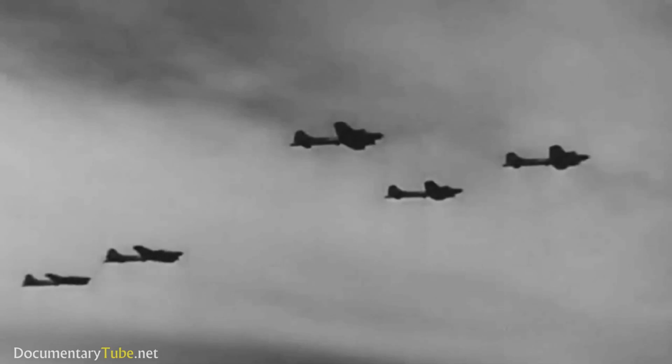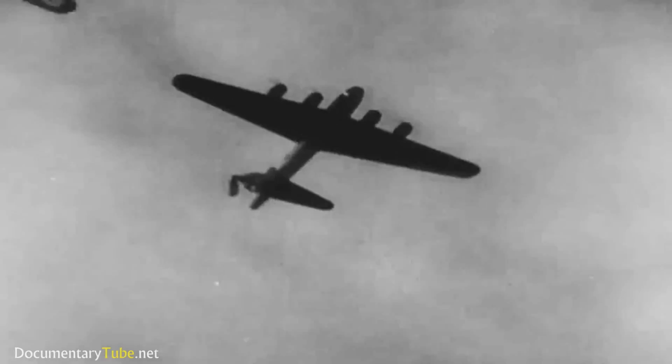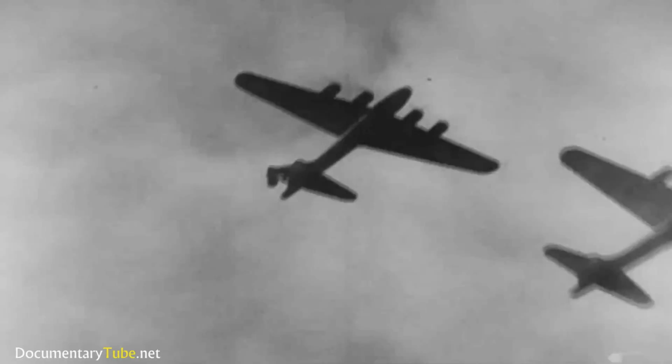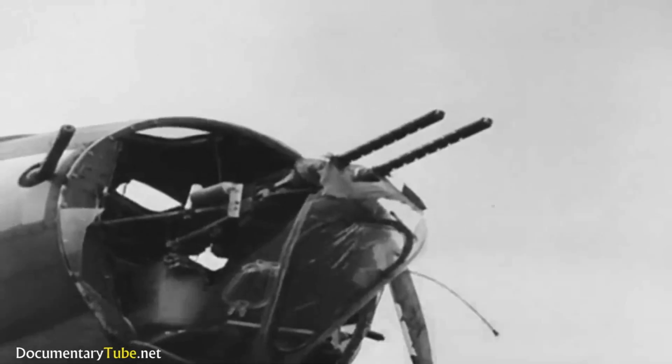Nevertheless, we've got a higher percentage of planes coming back now. There are a couple of reasons for that. One is the plain guts and skill of our bomber crews. Another is the increasing information from our FLAK intelligence. Bomber crews are forewarned as to what to expect, specifically.